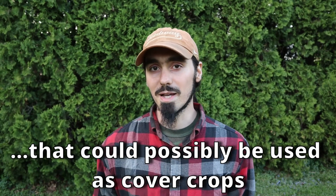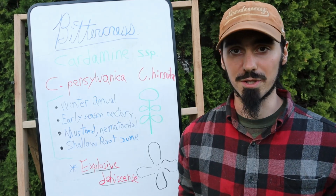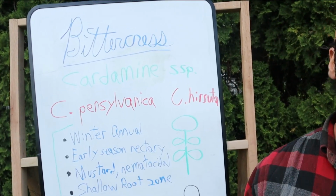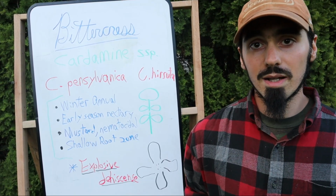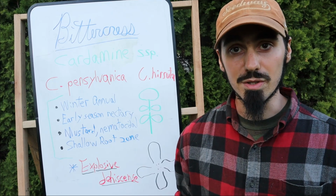And one of these plants that I've worked a lot more with recently is called bittercress. So there are many different species of bittercress out there, over 200 in fact, and I'm only going to address 2 of them today. The bittercress is in the Cardamine genus, and the 2 species I'm going to talk about today are Cardamine pennsylvanica and Cardamine hirsuta.